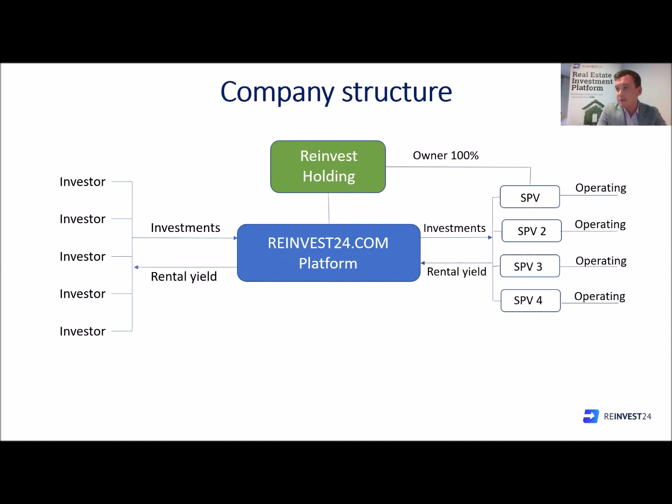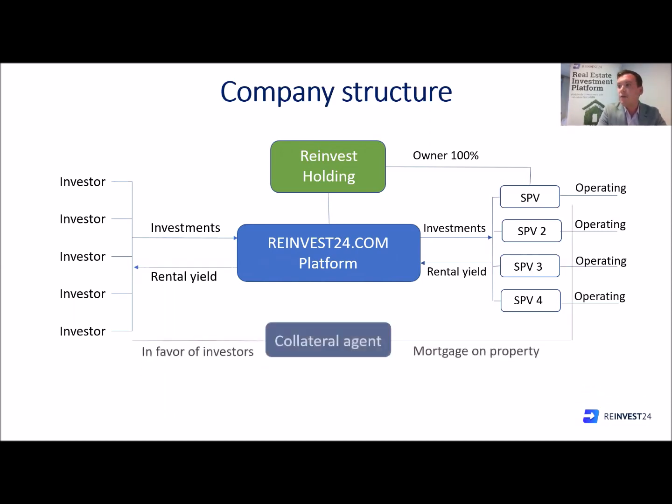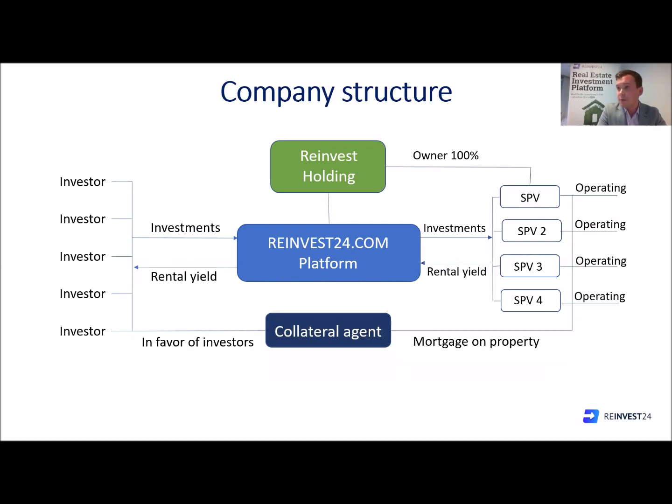But how do we secure the investment? So right after purchasing the property, the collateral agent will put a first-rank mortgage on the property with a plus 20% valuation from the funding target. And it will hold it in favor of all the investors. This collateral agent is an independent law firm. This is the service that they provide. So this is how we secure the investments.